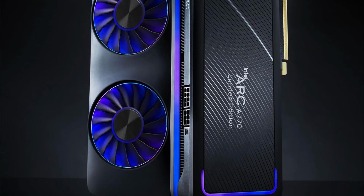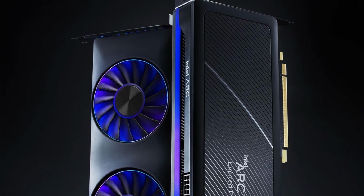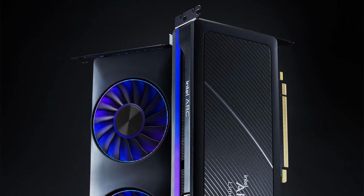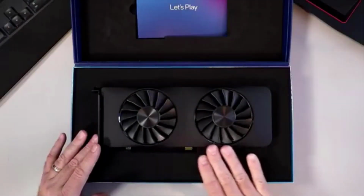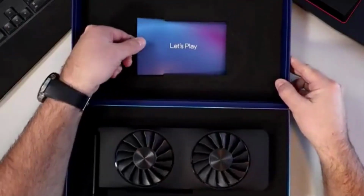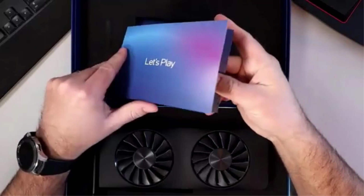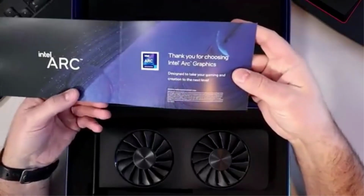Even though it's a reference design, the A770 limited edition runs quietly, even with a fairly high power draw of 225 watts. Out of the box it'll be set to 190 watts, and increasing the power limit alongside some simple performance tweaks can unlock a little extra performance.